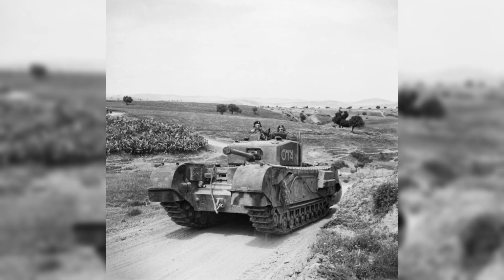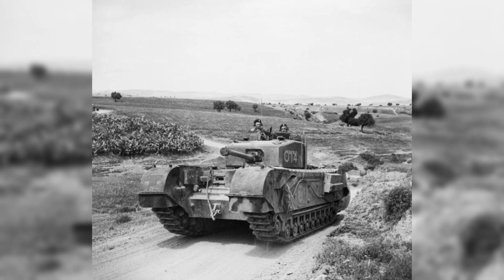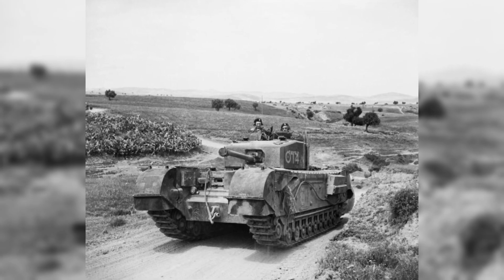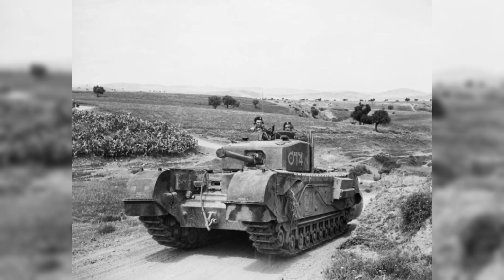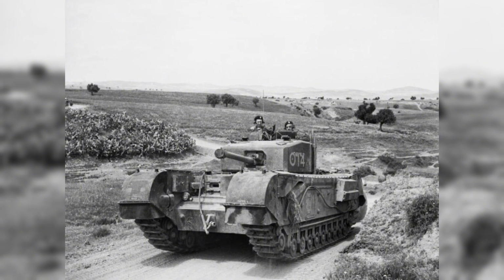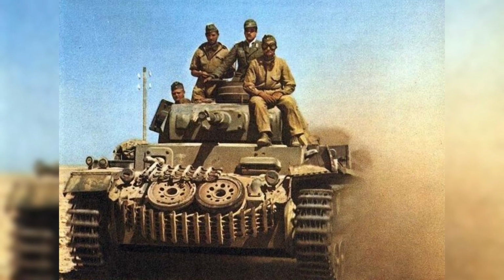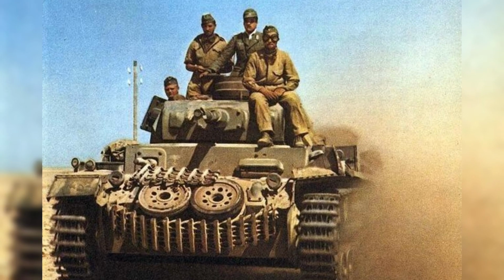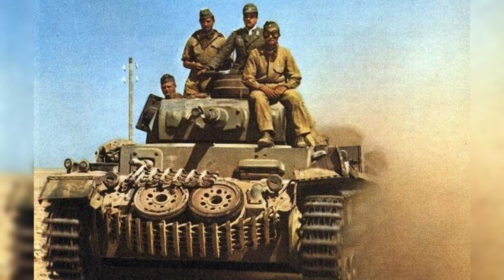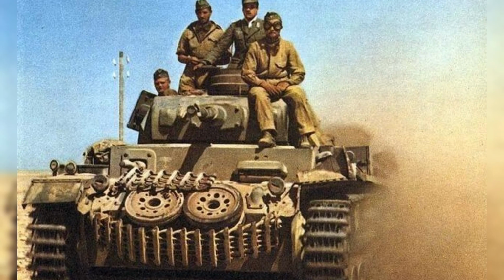8 months later, in Tunisia, the same tank proved that assessment wrong. By early 1943, the War Office had already scheduled the Churchill's phase-out, expecting the newer Cromwell cruiser tank to replace it that year. Then, on the 21st of April, 1943, at the Battle of Longstop Hill, tanks of the North Irish Horse descended into a gully between 2 hilltops and climbed slopes with gradients as steep as 1 in 3. Inclines the German defenders had judged impossible for armor to cross.